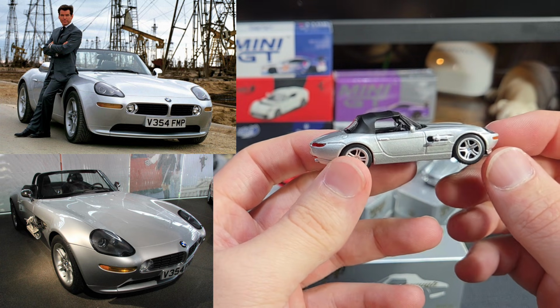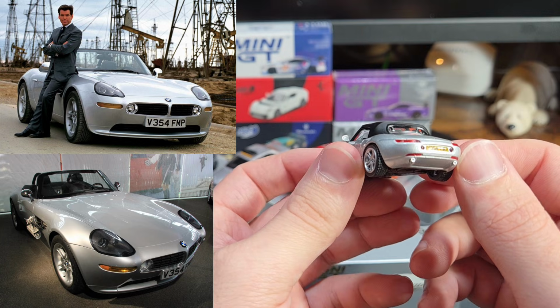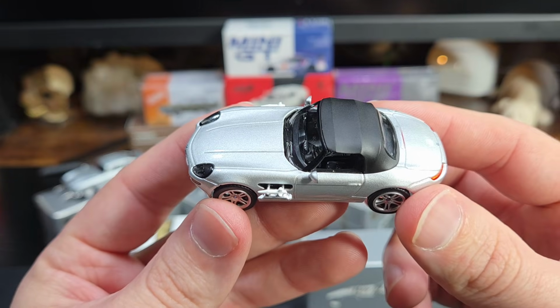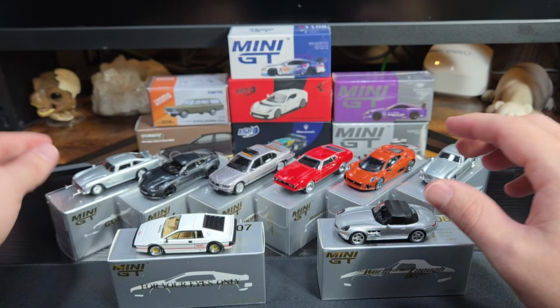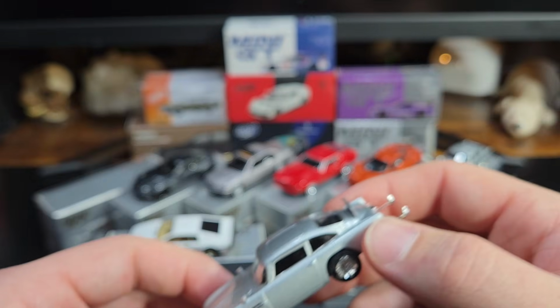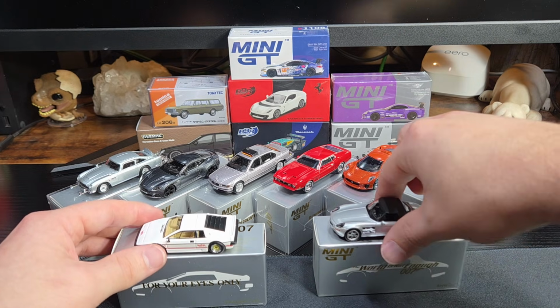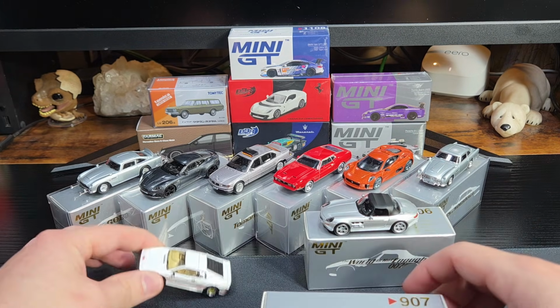I think I mentioned it, but at first I wasn't real super excited for the James Bond line because I had never seen the James Bond movies. But then I started, I think this was the first one to release. I got this and I was like, okay, these are cool. And then they started coming out. I kept buying them, and I really, really like these cars. But anyways, let's move on.